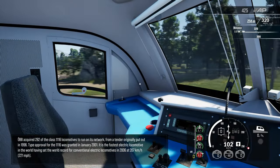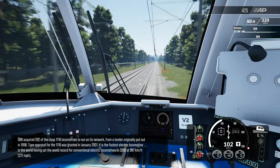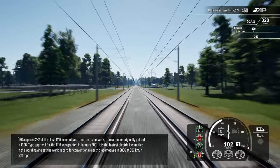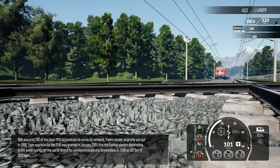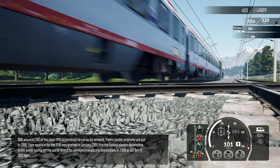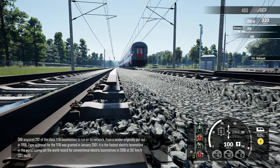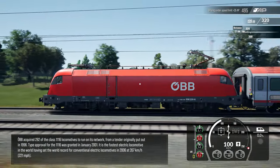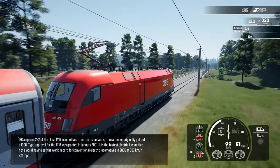ÖBB acquired 282 of the class 1116 locomotives to run on its network from a tender originally put out in 1996. Type approval for the 1116 was granted in January 2001. It's the fastest electric locomotive in the world, having set the world record for conventional electric locomotives in 2006 at 357 kilometers per hour. That's 221 miles per hour.